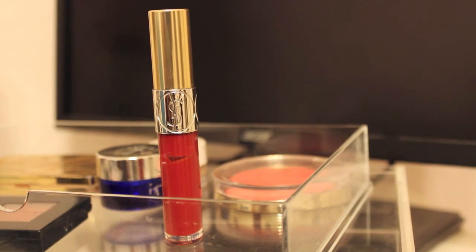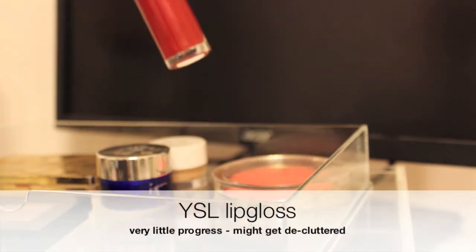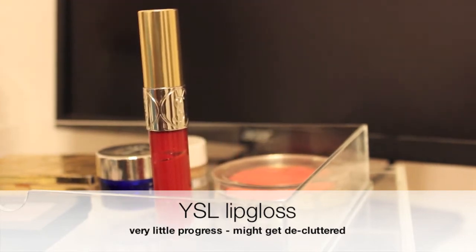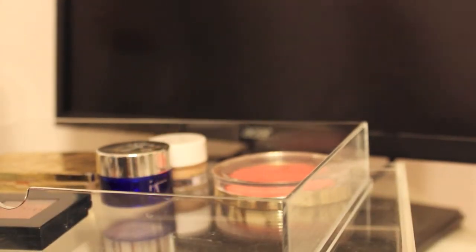This lippy is gonna be close on the declutter block. Have not touched it. No, I might have used it once. It's a very shiny lip gloss, and I'm not really into shiny glosses right now, so it's not looking good for this one. I'm not gonna lie.